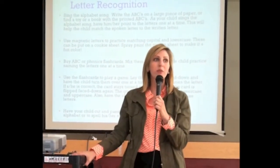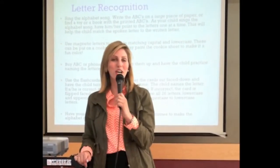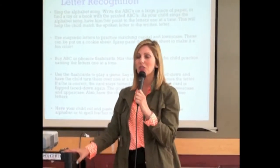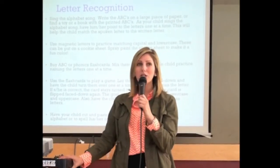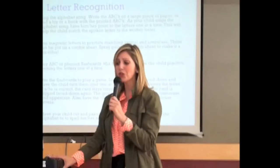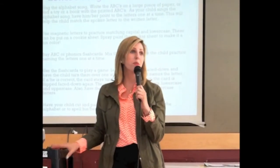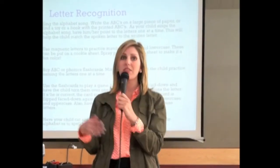So next is letter recognition. Most of your children probably already recognize and can name most of the letters in the alphabet. But things that you can be doing over the summer to help reinforce letters are using magnetic letters. Many people have these on their refrigerators, big fun plastic letters. You can, I think, get them at like Target, maybe even Staples. You can also take these letters and put them on like a cookie sheet, which is magnetic, if you don't have a magnetic refrigerator. You can buy ABC or phonics flashcards that have the letters both uppercase and lowercase on them. And also it helps if you buy the phonics flashcards which have the pictures. So now they're also learning to associate a picture that has the beginning sound with the letter.